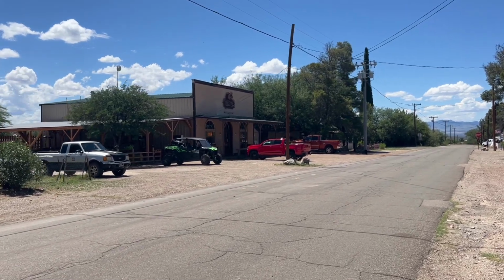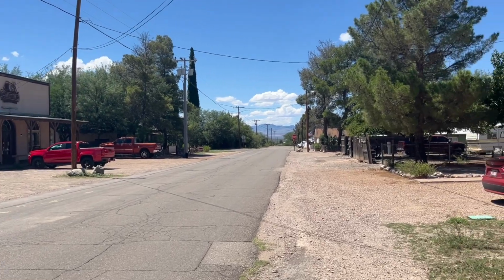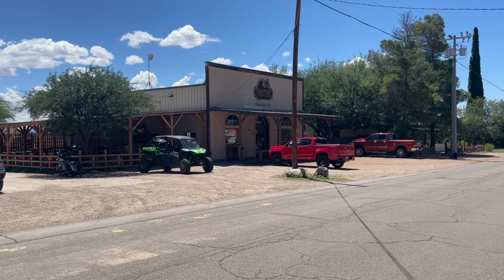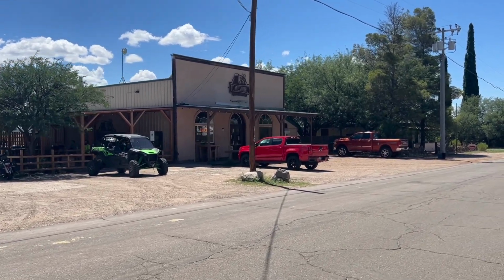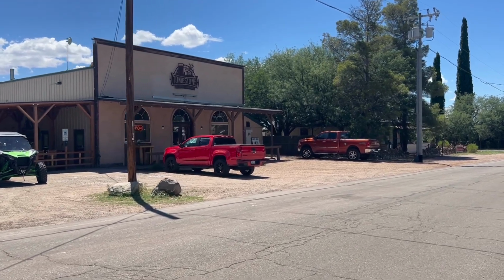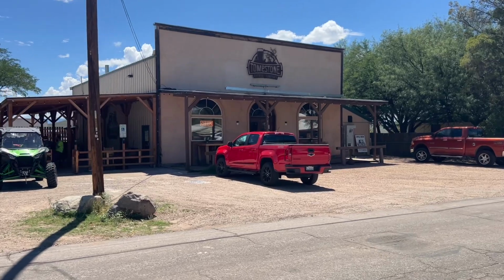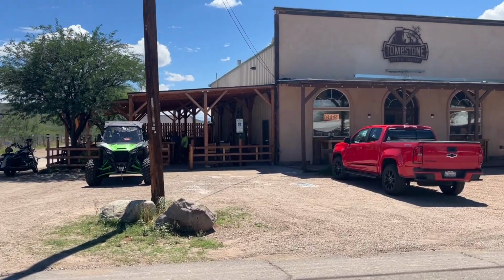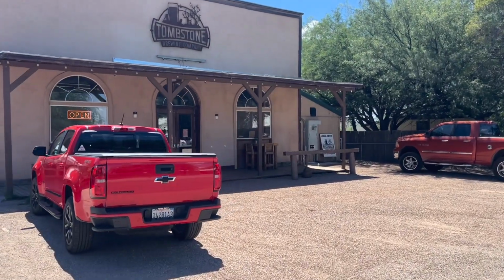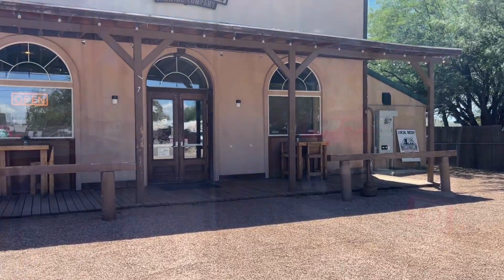One of the last points of interest on Toughnut Street before you just go off into more neighborhood down there is the Tombstone Brewing Company. It's a very popular place among locals and tourists alike. They oftentimes have live bands playing out here on the patio. And it's a fun place to grab a drink. Let's take a look inside.